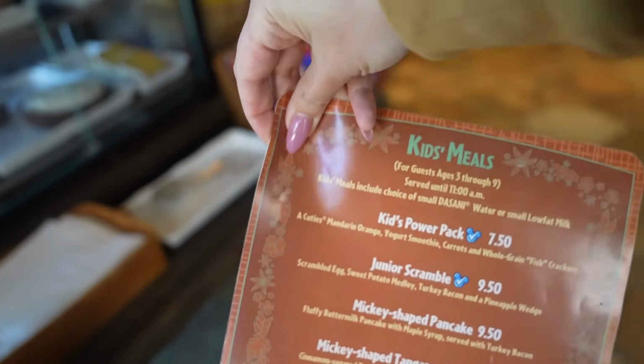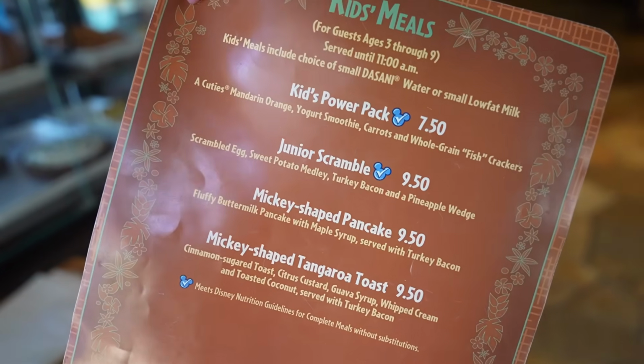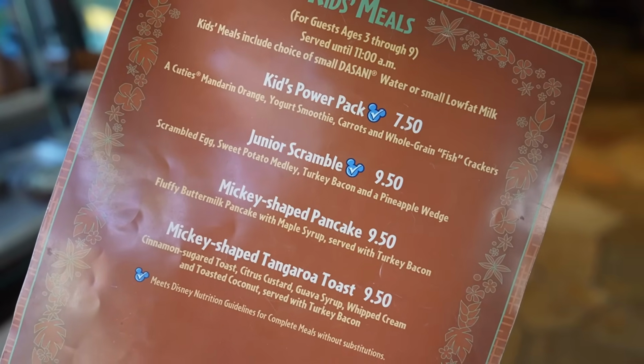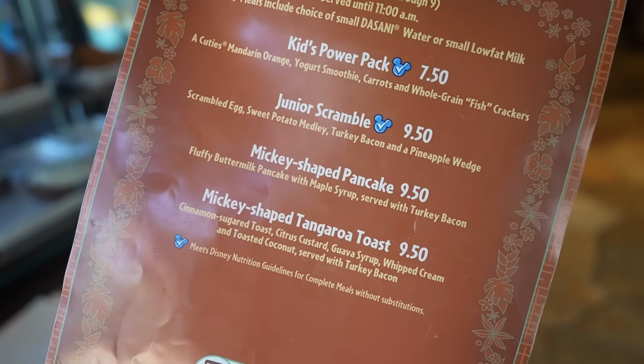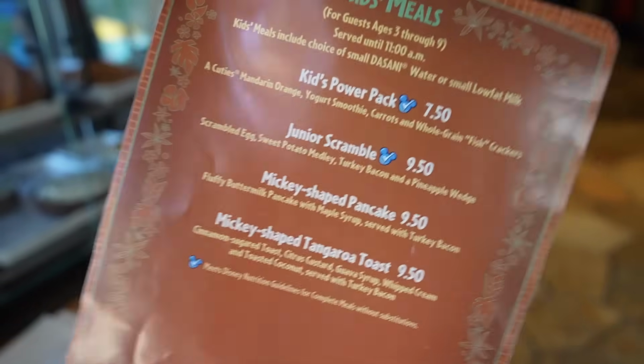Okay, let's see. I'm holding this at a really awkward angle, but the kids' meals are usually my favorite things to get because they're honestly not too small for the most part, and they always come with a drink, and I find that they're an amazing value. So maybe, oh, they have a Mickey-shaped pancake or Mickey-shaped Tangaroa toast. Okay, I'll make some decisions.